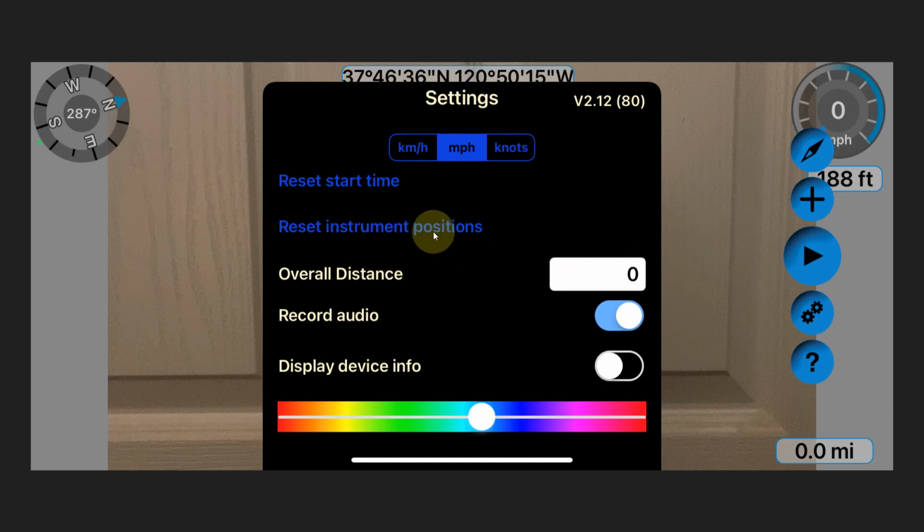Reset instrument positions deletes the non-default instruments, inserts the default ones, and moves them all to default positions on the screen with the default sizes. If you already have the instruments you want with the exact sizes and locations you desire, I strongly advise you leave this button alone. The next is overall distance, and this is where I mentioned that you can reset the distance counter to any number you like. 0 usually makes the most sense unless you are preserving your distance reading between recordings. Record audio, pretty self-explanatory. You can toggle the button either on to the right or off to the left.